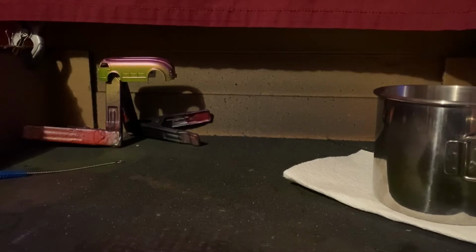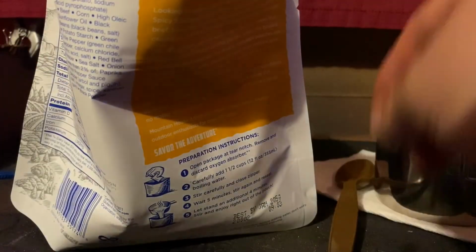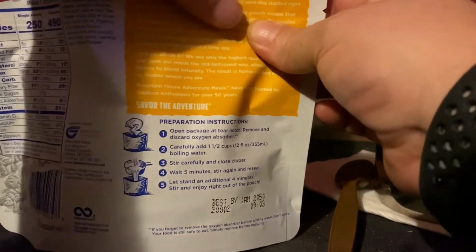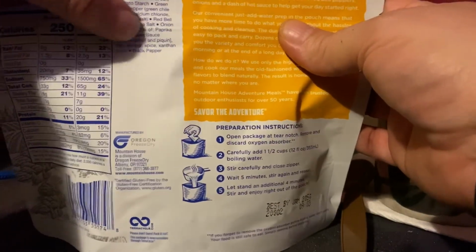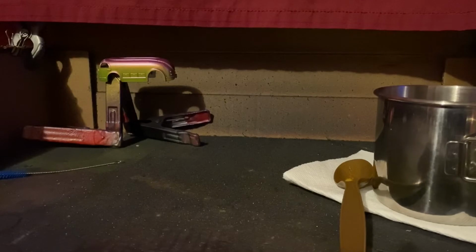All right. I see some corn niblets in there. Let's see. It looks like some red peppers. Getting all this stuff stirred up down in the bottom. All right, so there is that. We are going to zip lock this back closed. Come on. Okay. Sweet. Fix that mess right there.